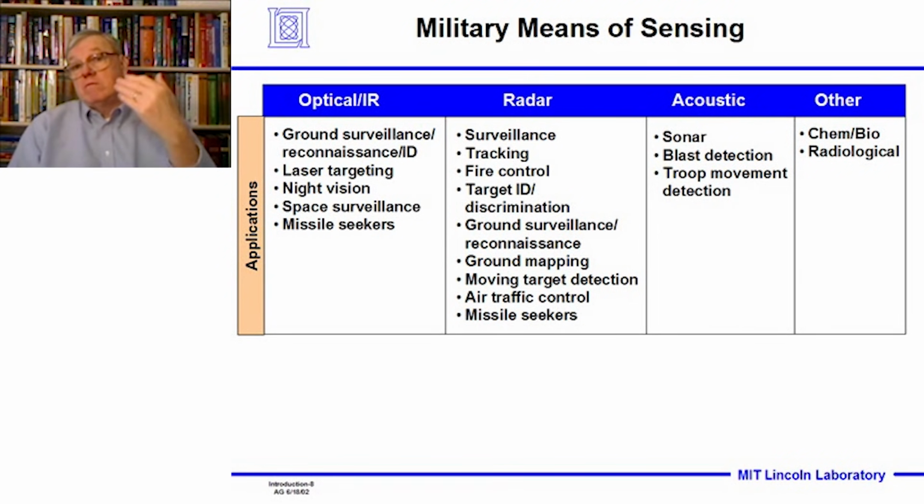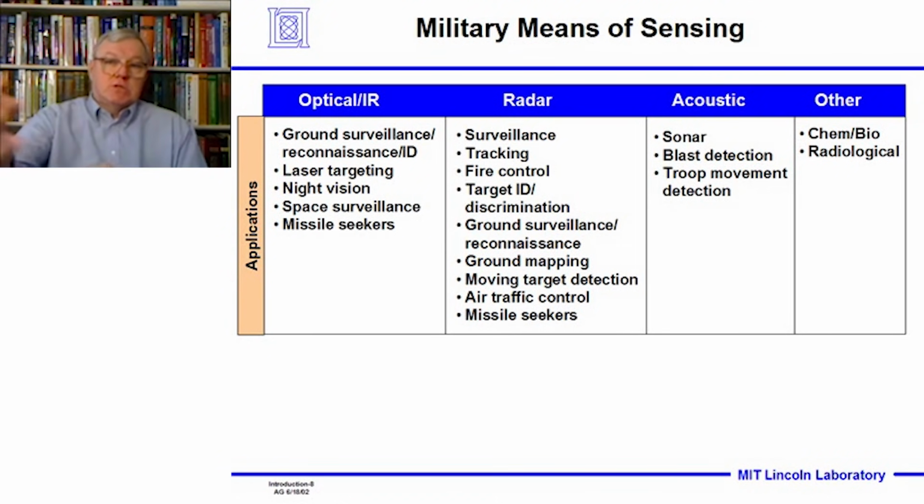Identify targets on the ground from airborne radars, where you can do surveillance, reconnaissance, map where troops are, and detect moving targets both in the air and on the ground and in space. Do air traffic control to keep track of your aircraft, certainly in the military environment, but air traffic control radars in the civilian environment are very important. You can also put small radars on missiles to help the missiles seek and find targets.